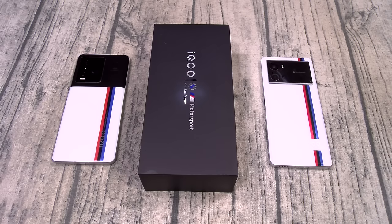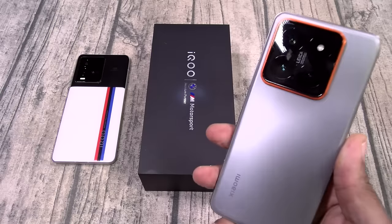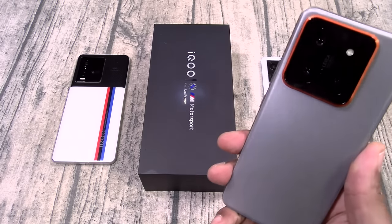This is a beast. Now you're also going to get 3 years of major updates and 4 years of security updates. All right. Now, let me start off by saying this. This is my second phone with the Snapdragon 8 Generation 3 processor. And I gotta eat my words.